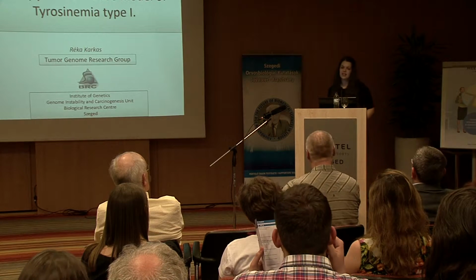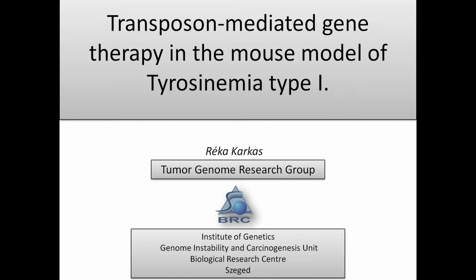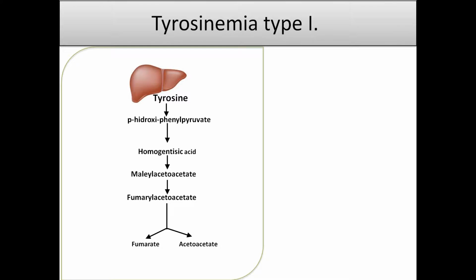Dear audience, I would like to speak about a transposon-mediated gene therapy system in a mouse model of tyrosinemia type 1. Tyrosinemia type 1 is a fatal genetic disease. It is caused by the germline point mutations of the fumarylacetoacetate hydrolase gene. The product of this gene is the last enzyme in the tyrosine degradation pathway.